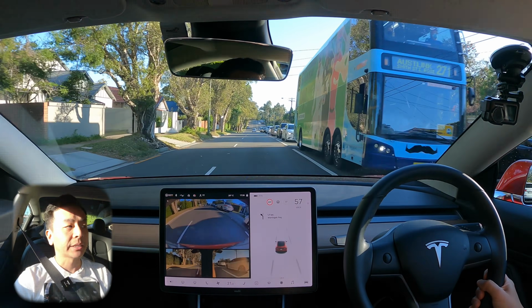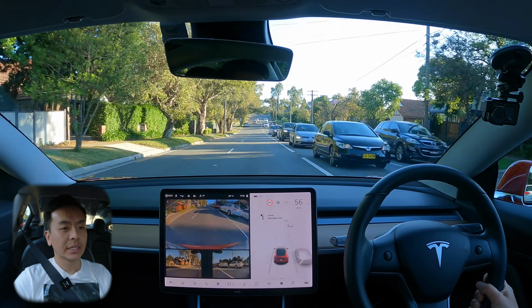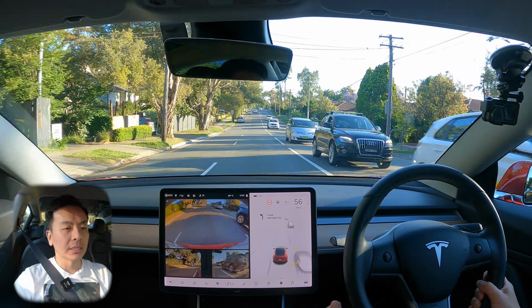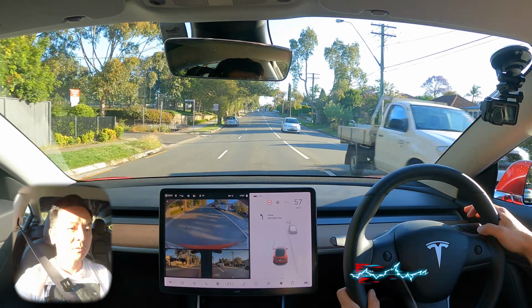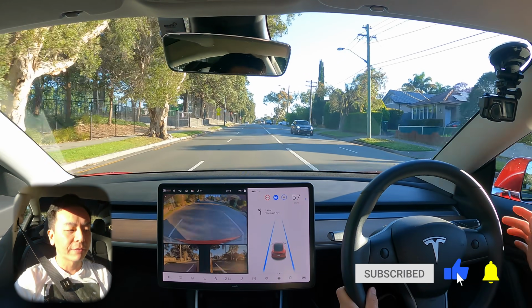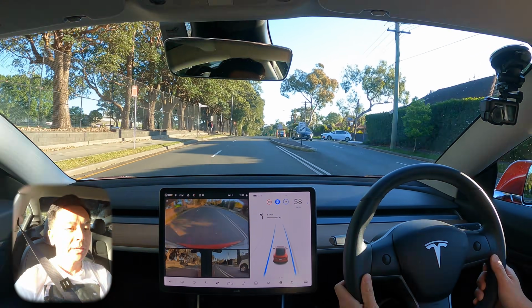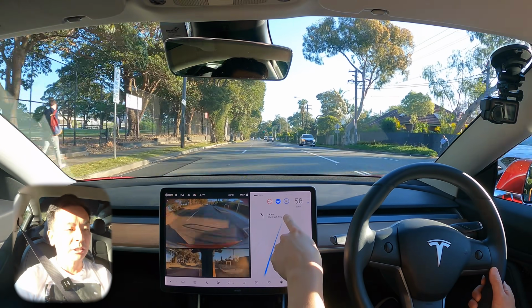All right, so we are just heading down to the city, like I said, to show you the Harbour Bridge at the end of the day. Let's engage Autopilot, and that is basically a double tap of this right stalk here. Doesn't have to be all the way down, just a half tap down. And you can see how my speed is different to the posted speed sign. It's just a little bit off.